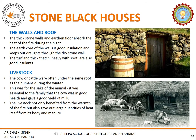The walls and the roof of black houses. The thick stone walls and earthen floor absorbed the heat of the fire during the night. The earth core of the walls has good insulation and keeps out draught through the dry stone wall. The turf and thick thatch are also good insulants.